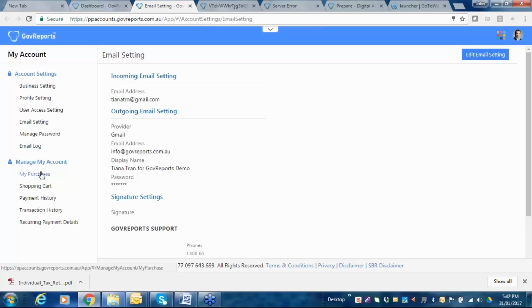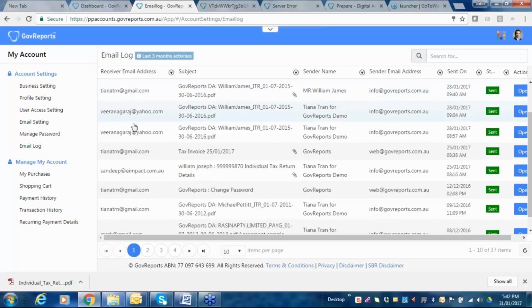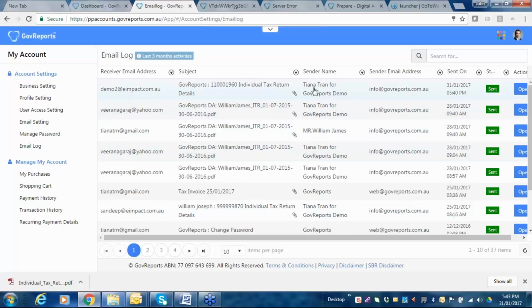And of course, the email log that John is talking about, you can check where you have sent it, whether it has been sent successfully or not. Yep. So this is all the settings, but say everything's set. This is your email log, and you can see one here, I tried to send it, it didn't go through. Because it's a test environment, but regardless of whether it's test or not, the system will keep all your logs.